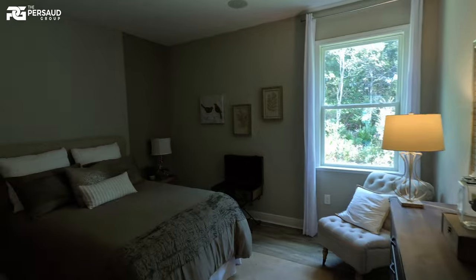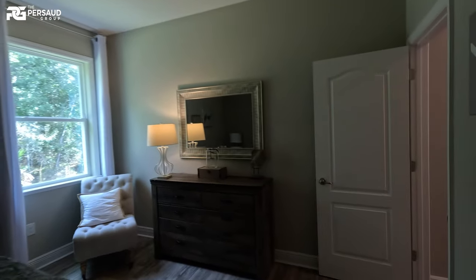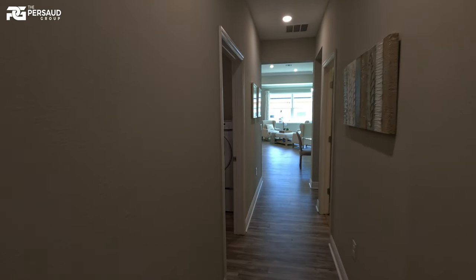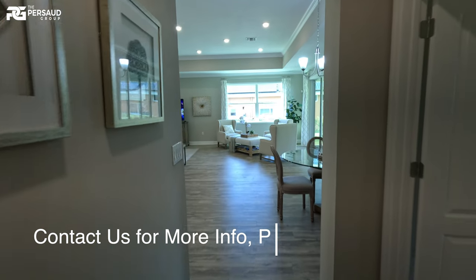But then we've got this other bedroom here. And this bedroom has a walk-in closet over here, right? So pretty decent space in the bedroom. We've got 9 feet, 4 inch ceilings here, no tray. But now let's make our way back to the other side of the house where that in-law suite is.